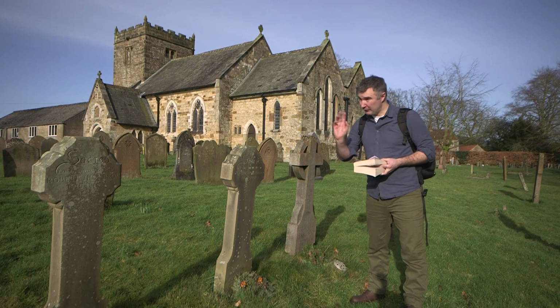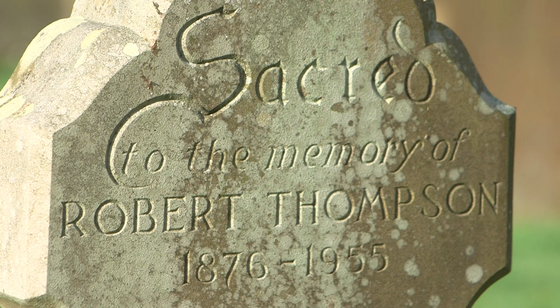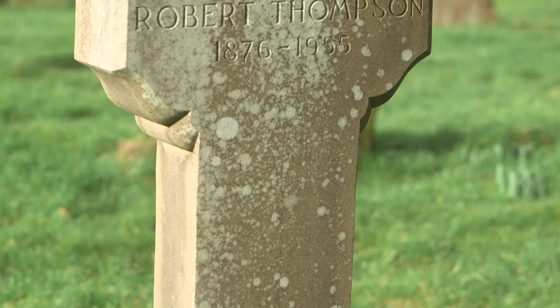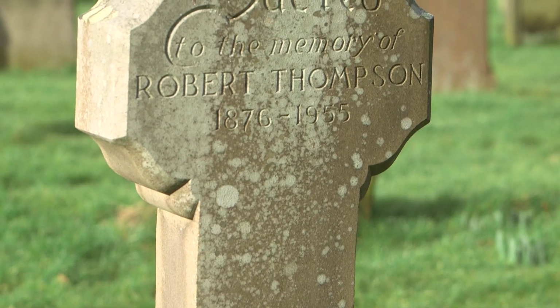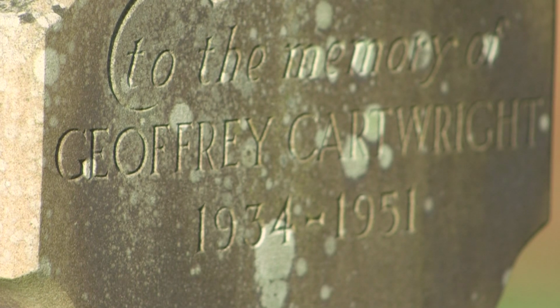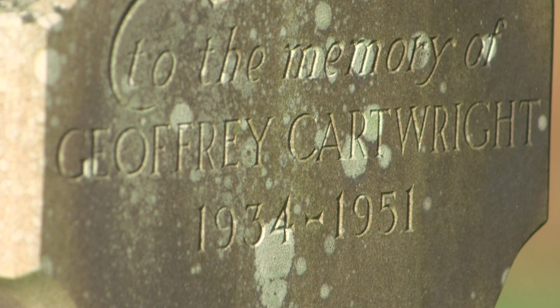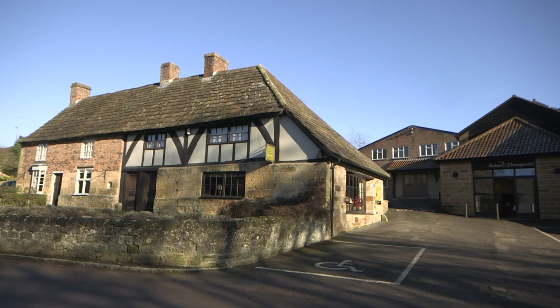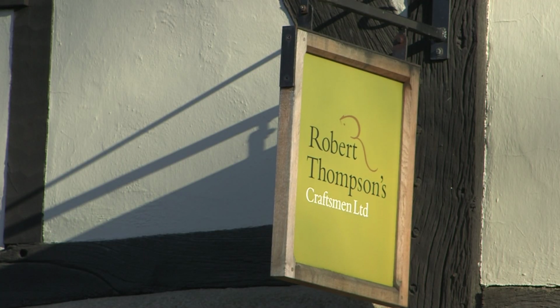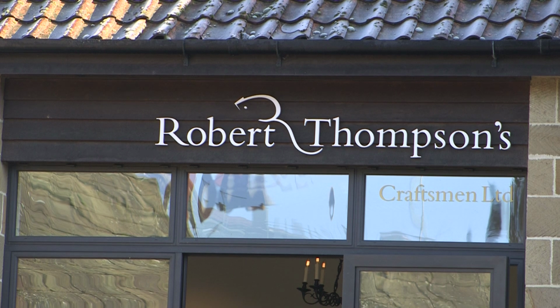So, Robert Mousey Thompson was born in the village here in 1876, and he lived and worked here all his life, right through until he passed away in 1955. And you can see this modest grave marker here where he's buried, next to Geoffrey Cartwright here. The Cartwrights married into the Thompson family, and it's the Cartwright family who still run the Robert Thompson workshop in the village, where they still make traditional oak furniture.